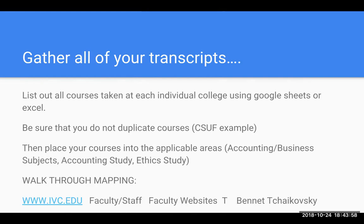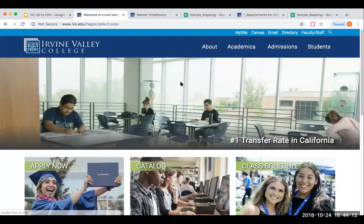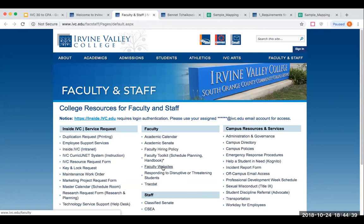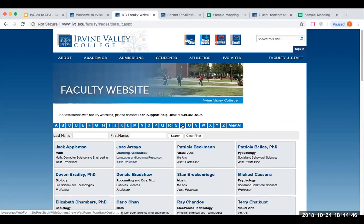The place we want to go to first is, how do we get to this mapping and what exactly is it? What I want you to do is find my faculty website, and we're going to do that right here. The directions are down below. I'm going to start at ivc.edu. I'm going to go under faculty and staff in that upper right corner. I'm going to faculty websites. I'm going to look up T for Tchaikovsky, and then I'm going to find me. So here, I'm going to go to faculty and staff. And once I get to faculty and staff, I'm going to go to faculty websites. And once I'm at faculty websites, I'm going to go to T for Tchaikovsky.